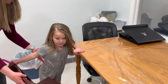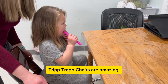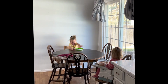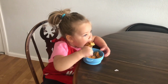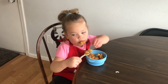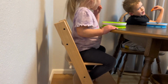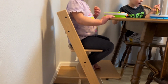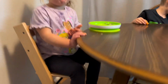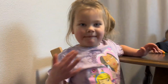So first, Lucy sits in her TripTrap chair, which has made a big difference for her during mealtime. Lucy has a ton of energy and usually wants to get down from the table multiple times. Before, she was sitting on a booster seat and her legs would be dangling, but I learned from her OT that when a child's feet can be flat on something, it helps them feel stable and gives that joint input that Lucy is constantly seeking. So this chair helps her with sitting posture, and as she gets older, it can adjust to her size all the way up to a teenager, so it's a great investment.